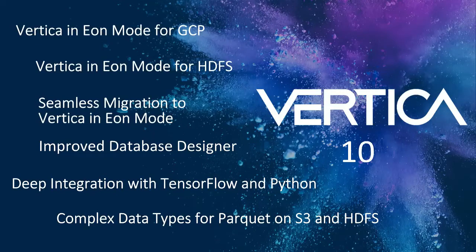Vertica 10 also offers a click button transition of an enterprise mode database to an Eon Mode database. So it handles all the data and metadata, and can switch a database to Eon Mode. We've improved the database designer, and this is just the start of our vision for the database designer and autonomous optimization of performance for your database.